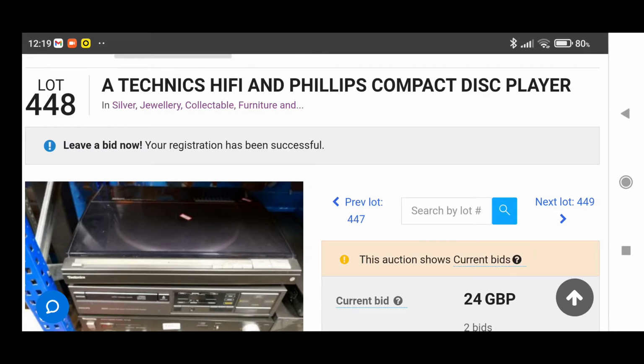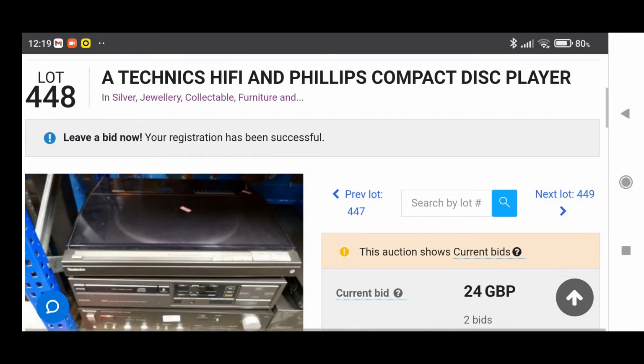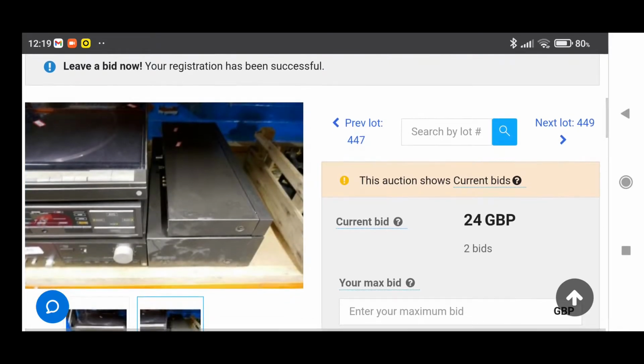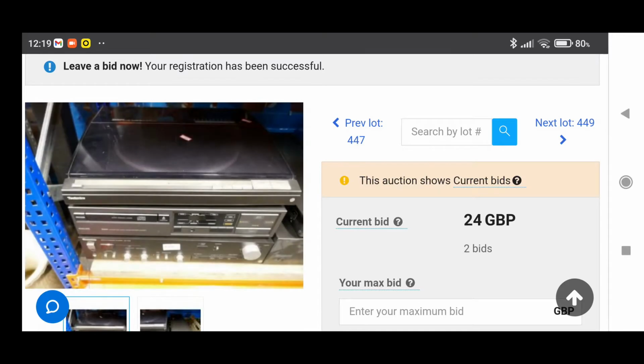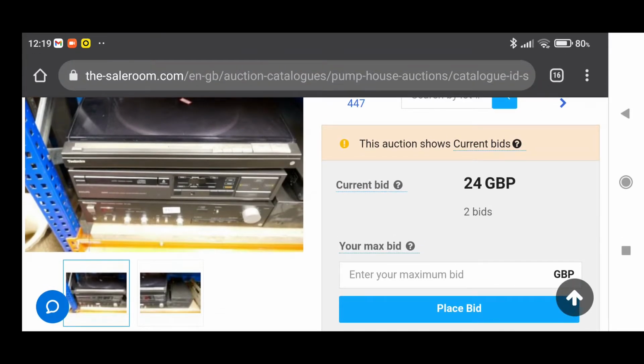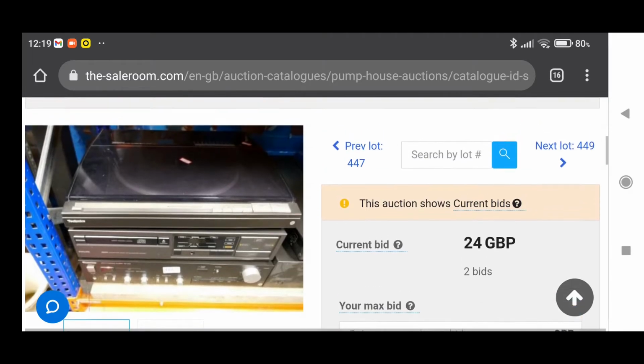journey. So our first item we're looking at is 448. This is the Technics amp, tuner, tape deck, turntable and a Philips CD player. And we've worked out that we roughly want to be bidding £60 for this item. Now, this particular auction house has fees and VAT, which equates to about 30%.